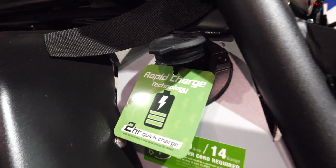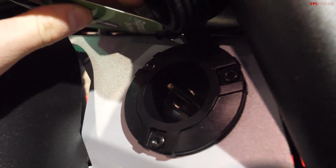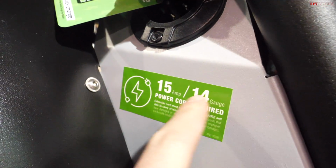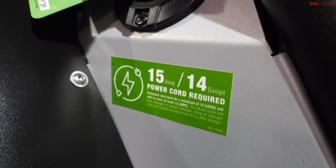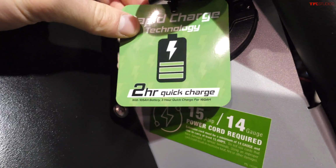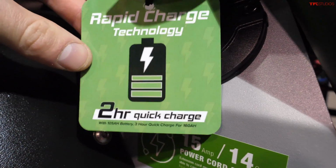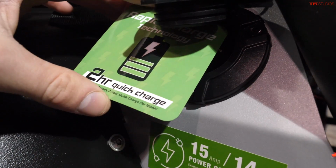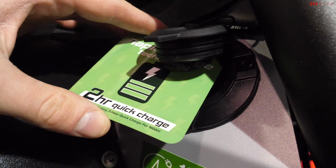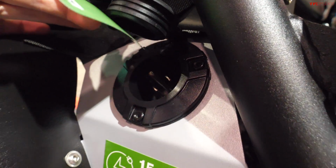The charge port is right here on the right side of the vehicle, and as you can see, it just uses a 110 outlet. So you just plug a proper extension cord in there. It tells you exactly what kind you need, and you can charge up. And this will quick charge in about 2 hours with the smaller battery. If you have that bigger battery, it's going to take about 3 hours for a quick charge. But to fully charge up, you're looking at about 5 hours or 8 hours with the big battery.